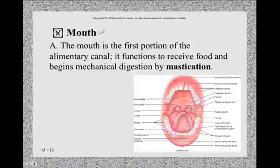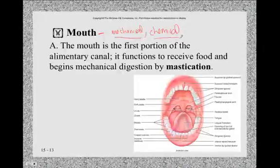And just so you know, in the mouth, not only do we start mechanical digestion, but we also start chemical digestion as well. And we'll talk about that in just a minute when we talk about saliva. So in the mouth, we actually start both processes of digestion, both mechanical and chemical.